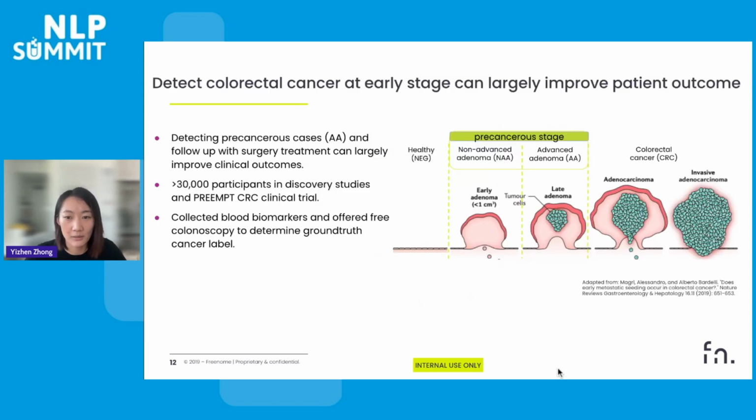So why do we care about the precancerous stage? For CRC, it progresses from healthy to the precancerous stage, which includes non-advanced adenoma, NA, and advanced adenoma, A, and then to carcinoma. The preventive screening test aims to find patients at the A and CRC stages.